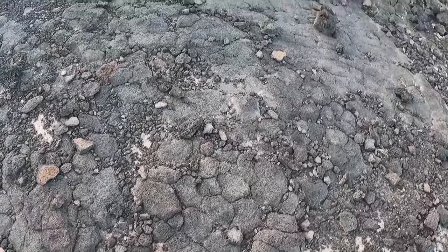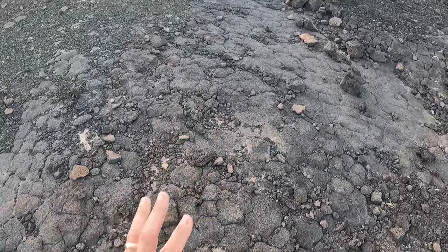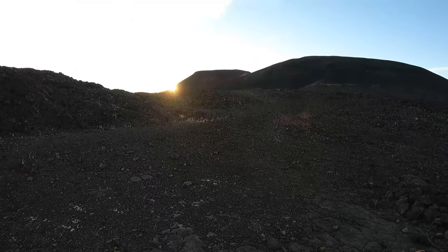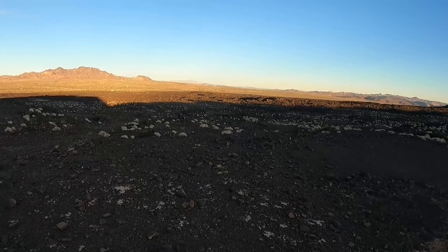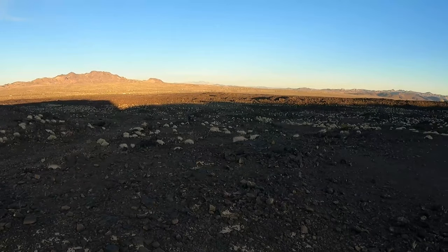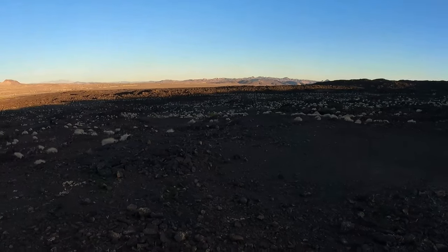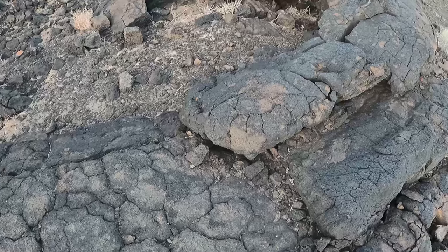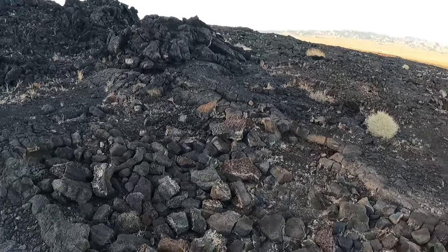I love watching the details of the rock. It's like the behavior of the rock. Like you could tell that this was lava just bubbling up right there. Beautiful. It keeps getting further and further away from me. Like a playground out here. So cool. No, this is freaking neat.